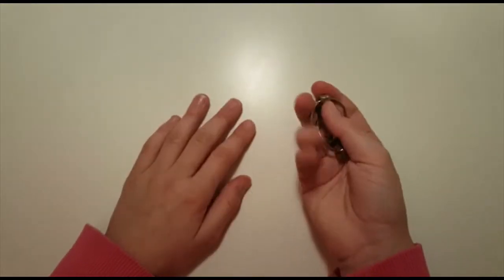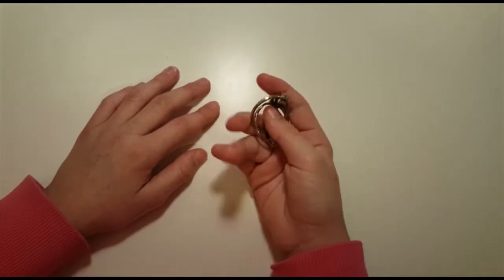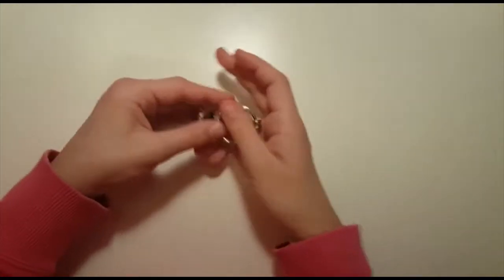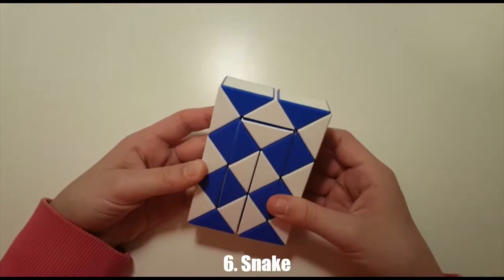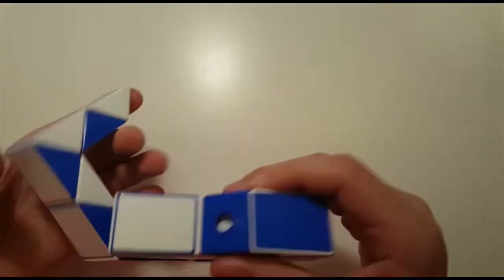I really like the way you could have it with one hand. It's just that if you don't know how to do it, it's pretty bad, but then once you get the hang of it, it's really fun. Sometimes I have to do it with 2 fingers, but it's a really good fidget, and that's all I gotta say. Okay guys, this is number 6, the snake.